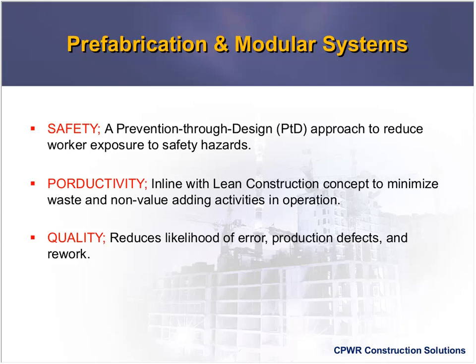In line with the lean construction concept, we always try to minimize the waste in construction operations, and we try to reduce the non-value adding activities, the activities that do not add any value to the end product, which is the building, the infrastructure, whatever the end product is. So we try to minimize all this waste and non-value adding activities.